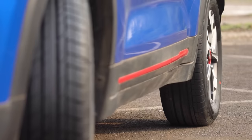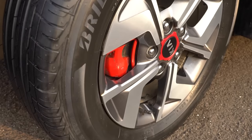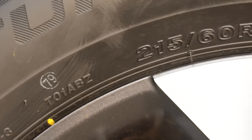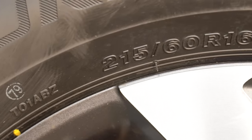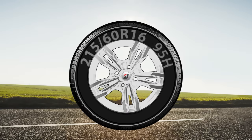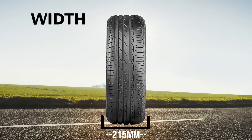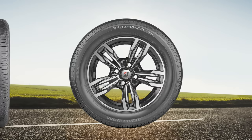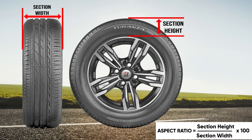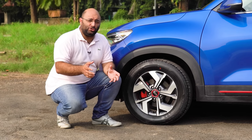Now let's uncomplicate the different types and specifications of tires for you and tell you how to choose the perfect set for your car. You would often see a number like 215-60R16. Here's what it means. The number 215 indicates the width in millimeters, or the section width, or the width from one sidewall to another sidewall. 60 stands for aspect ratio, or in simple terms, the height of the sidewall indicated in percentage form of the section width.